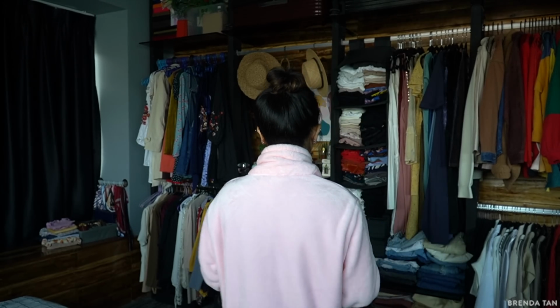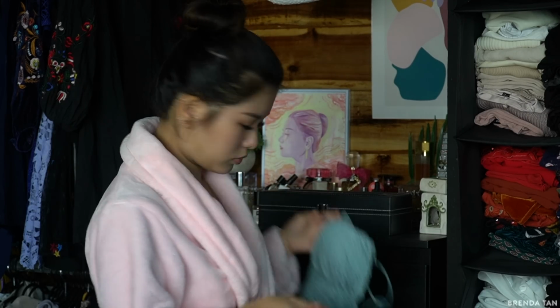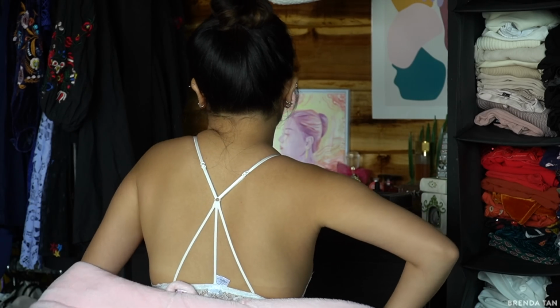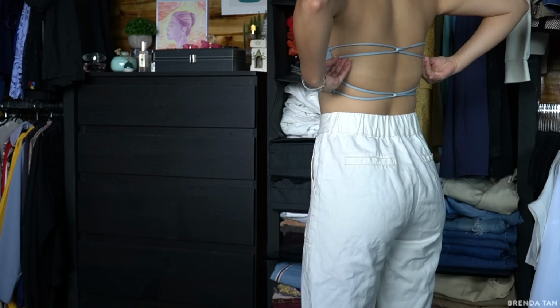And then before we do lips, I need to wear my clothes because too many accidents have happened. So I'm gonna change out of my very comfy white bralette. I don't know why, actually I could have just kept it. But I think I want something a little bit strapless because I have a lot of strappy clothes.